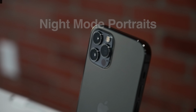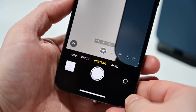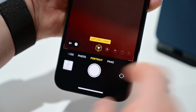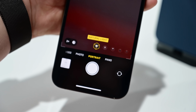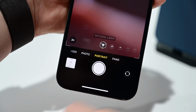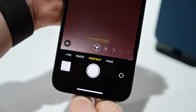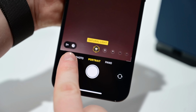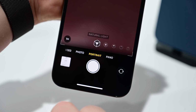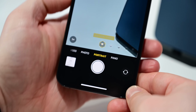Night mode portraits are new with the iPhone 12 Pro. In fact, you can take night mode shots now with all 3 of the lenses and the front-facing lens. But what is even cooler is now you can do portraits in night mode. You can kind of see it. I'm trying to block the light on the camera for a second because you see in that lower left-hand corner while in portrait mode, a little night mode effect right there pops up, and you can tap on that and it actually switches you to the 1x view, but you can take portrait shots in extremely low light.